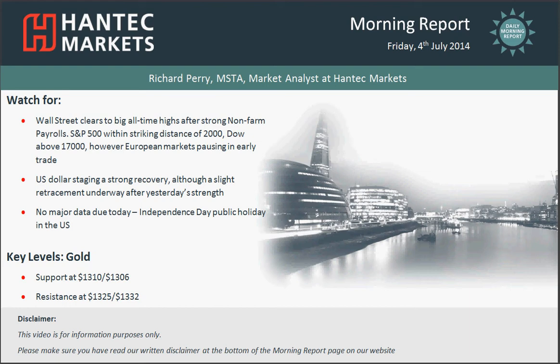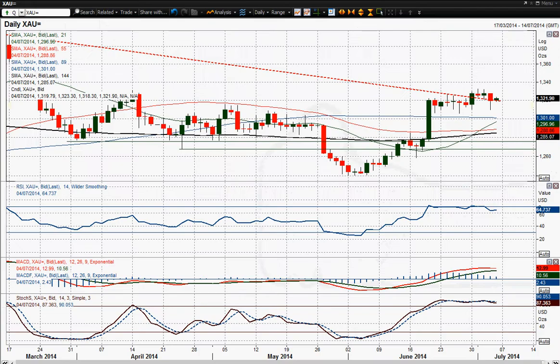For Friday the 4th of July, my final chart of the day is gold. And gold had a bit of a choppy day yesterday. The strong payrolls report is strong for the dollar, and then when you get dollar strength you see the gold price coming off. Also, when you see risk appetite improving, gold also comes under pressure, where investors look for more risky assets, gold being a classic safe haven.